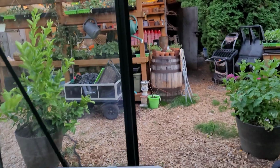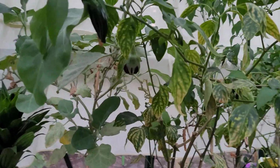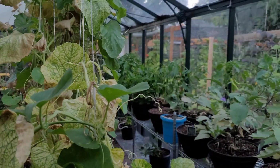I turn fans on, I wet the floors, I draw the shades, I do everything I can do, but the reality is that if it's actually going to be that hot outside, then I don't really need a hothouse to grow these vegetables. I could have grown these outside. But this is Portland, Oregon, so historically it's not that hot outside.